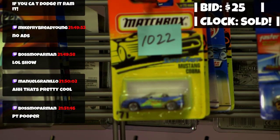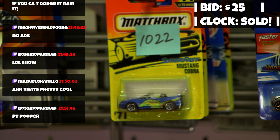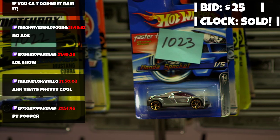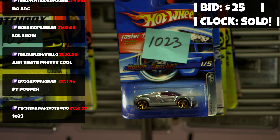Sir Greg DeVille, number two, super fast Mustang Cobra, on the 1022 position in race number two. Oh, 1023. Pay attention to what it says right there. Faster than ever wheels. 1023, JDM Honda. Look at that. Let's test the theory.